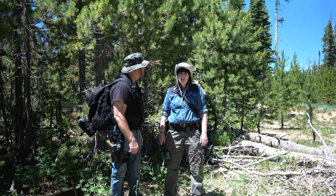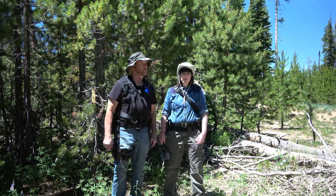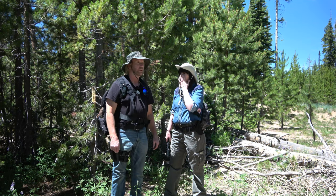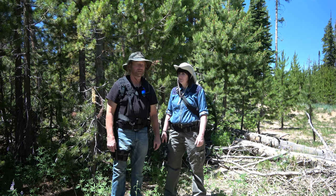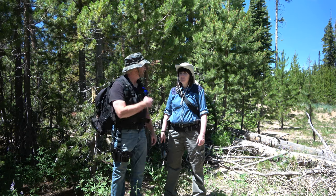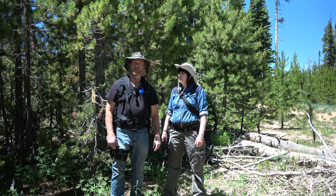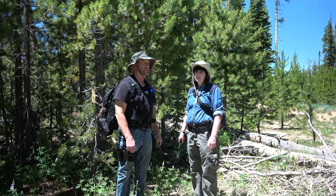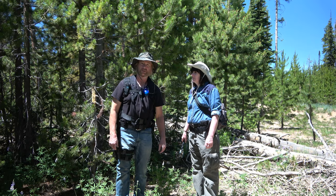It looks a lot different than when we went camping here. That's probably some 17 or 19 years ago since the last time we were here. So we're going to go down this, what used to be a logging trail, and let's see what we can find. You guys, you want to go with us or not?